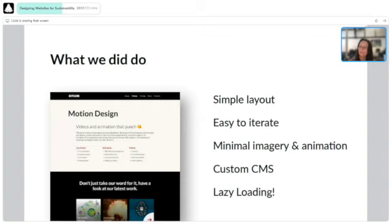We do have some animation, and again, those are things that we'll be looking at in sprints to reduce down more. We went for a custom CMS, and what that means with the content management system is that we could have only what we actually need.